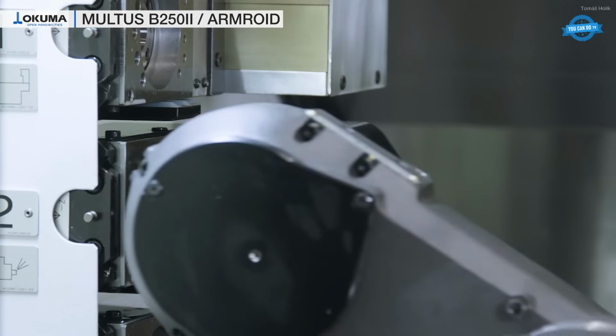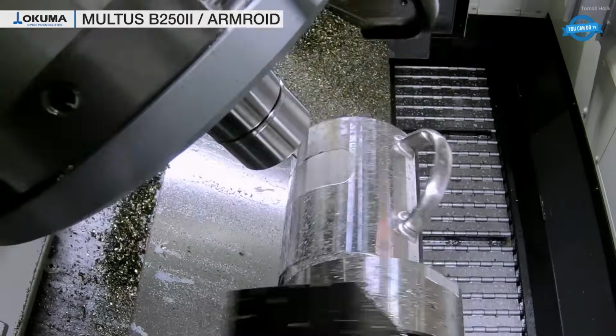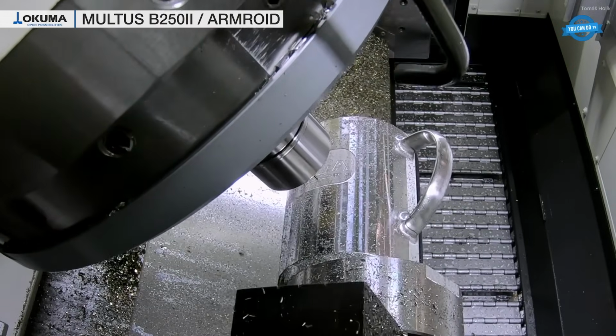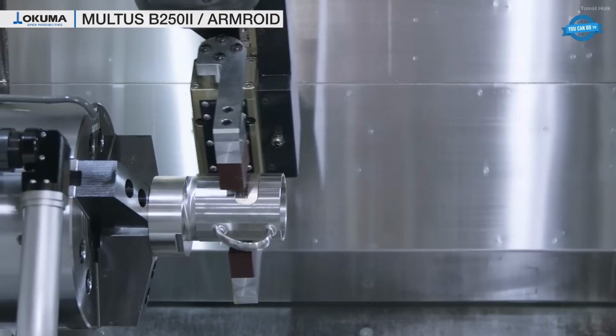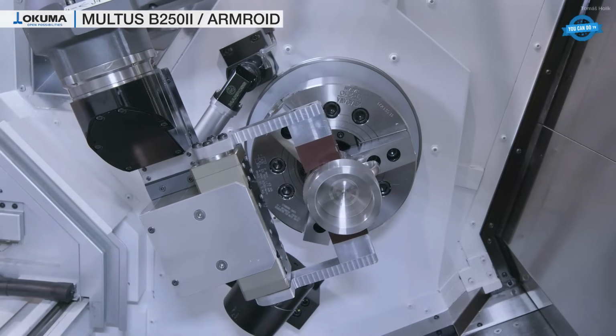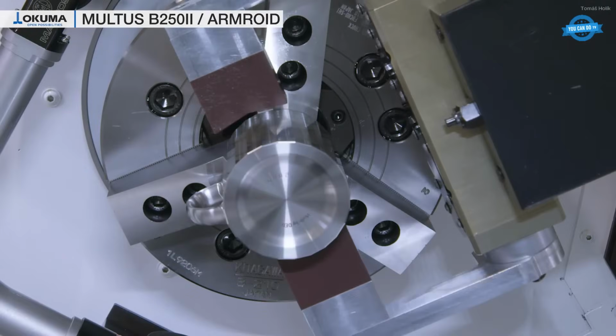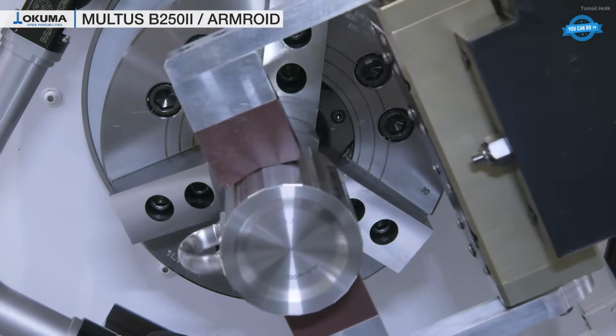The milling spindle machines the handle connection points using CAPTOC6 tooling. The process continues with internal threading and fine finishing of the inner surface. Finally, ARMROID unloads the completed metal coffee cup, completing the fully automated, high-precision multitasking cycle.